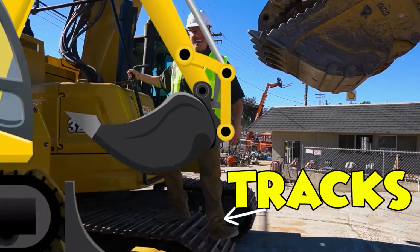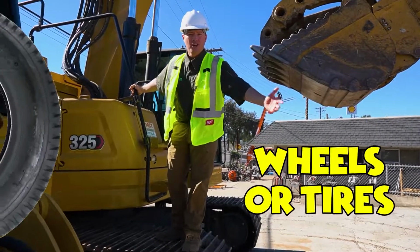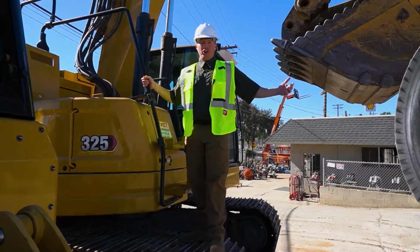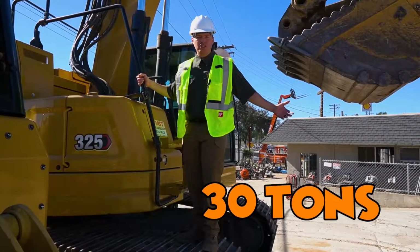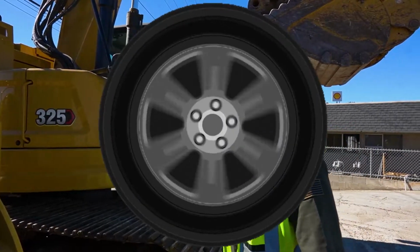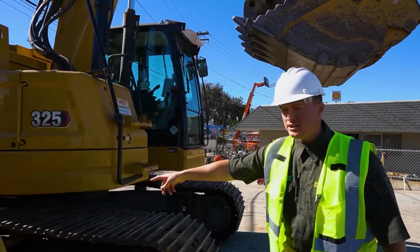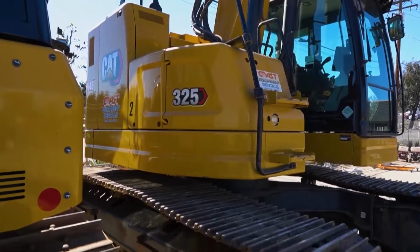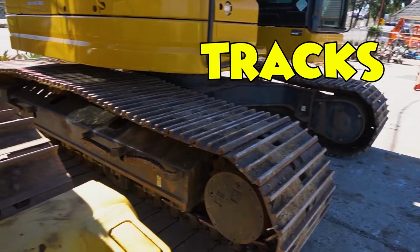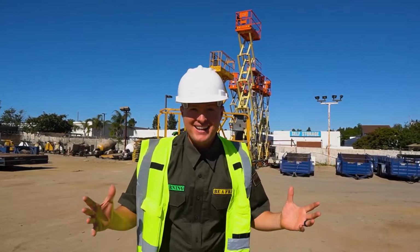I'm dancing on the tracks. You wanna know why they don't have wheels or tires? Because this excavator weighs like 30 tons. It's huge, it's so heavy, so if it had wheels and tires, it could get stuck in the mud and the dirt, and that's what the tracks are for. Come look at these tracks over here. Check it out. Whoa, there it is. Those are the tracks. They're massive, right?